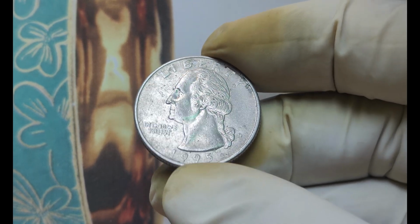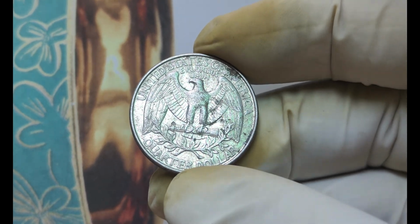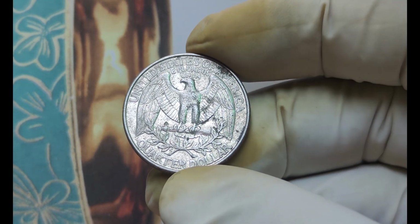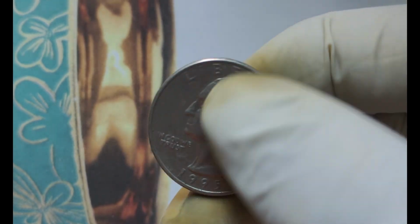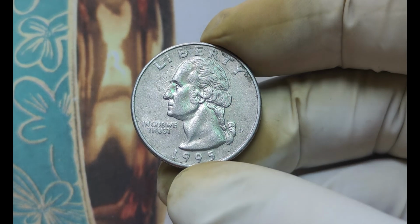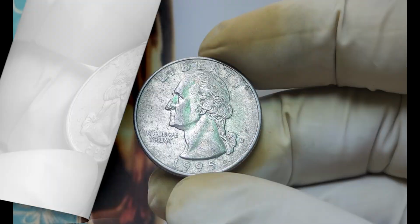Use a magnifying glass to inspect for doubling on the lettering, odd shapes, or missing details. These could be rare errors. For coins that seem flawless or unusual, submit them to a professional grading service like PCGS or NGC. A certified grade can significantly increase your coin's value.